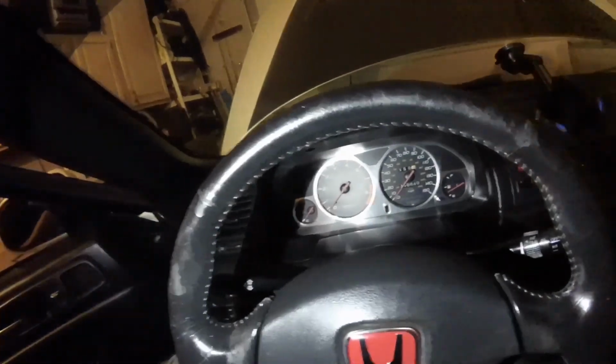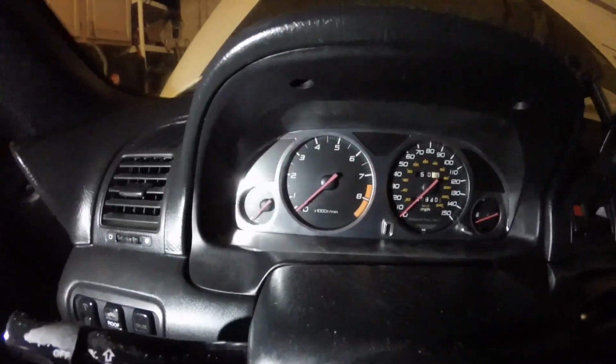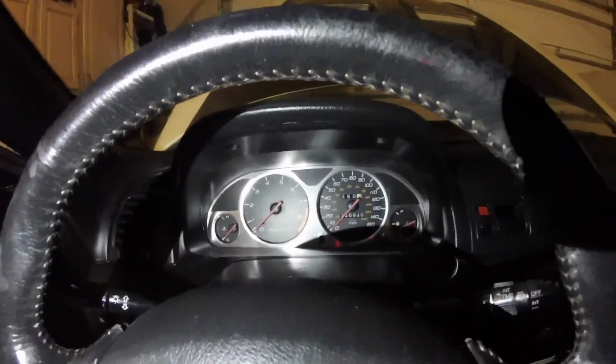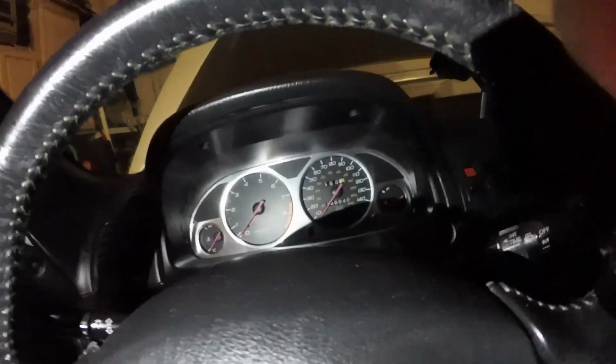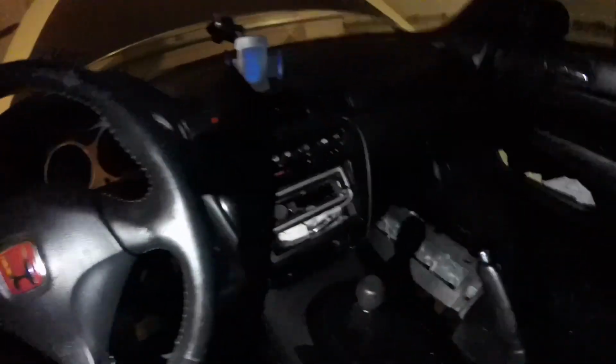So I have this sweet aluminum gauge bezel. I like it. I just tried it out, and it's also on one of my spare gauge faces, so I'm not really ruining any of my original parts.